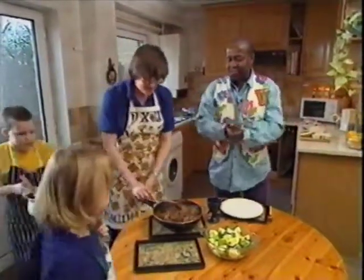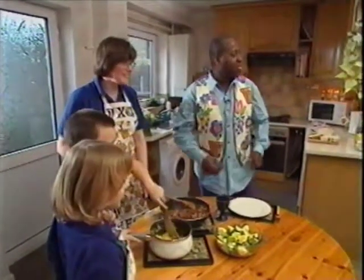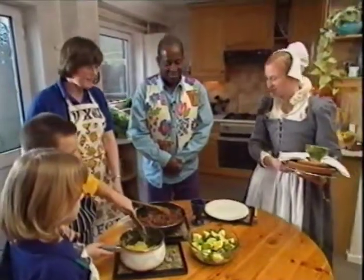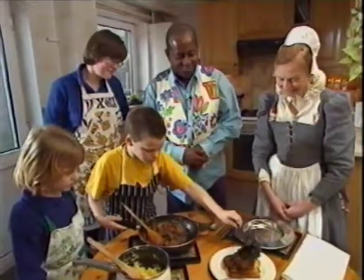And speaking of brilliant, we've actually got an expert in to find out how good your food is. So if we can have her, Ms. Goodman, in you come. Hello. Look, I've even brought my own plates. Knives, plates, napkins. Ruth had brought the lot, Tudor style. This smells good. It does smell good, doesn't it? I wouldn't mind having a bit of this.